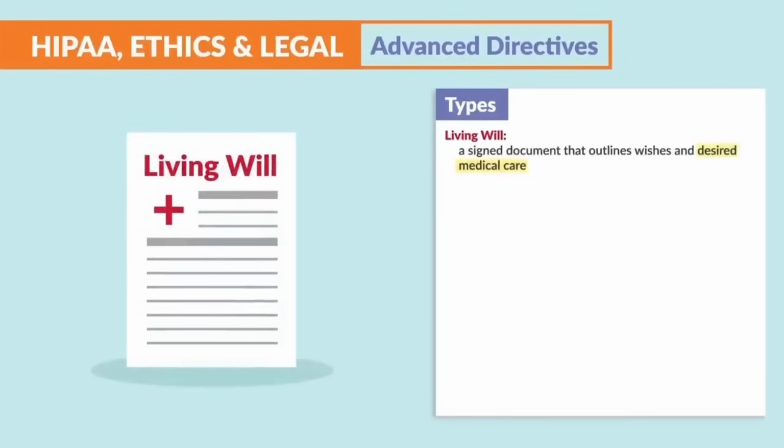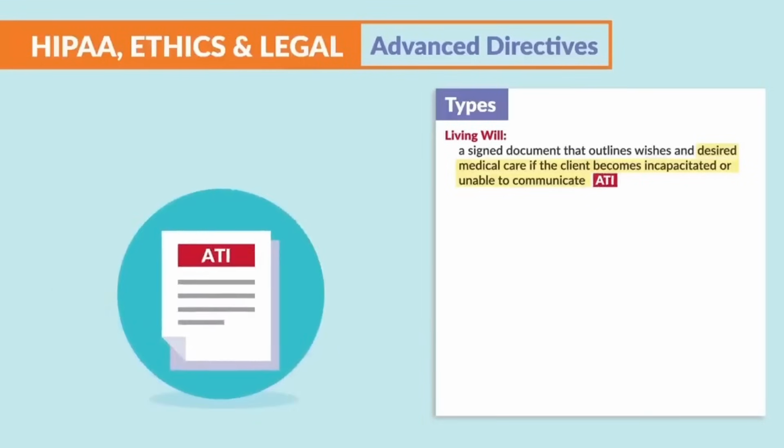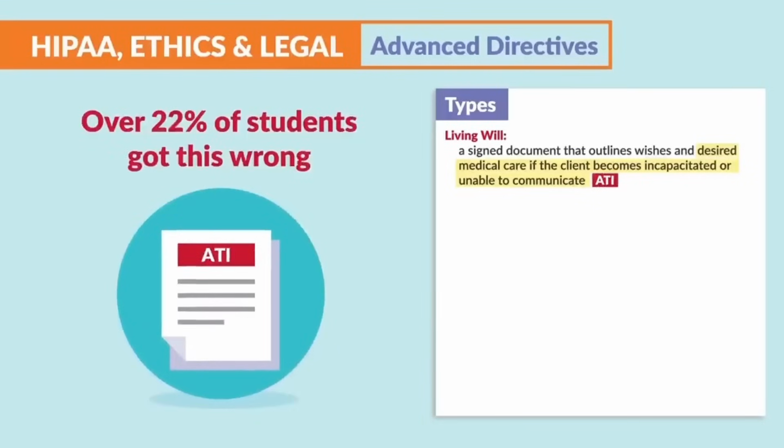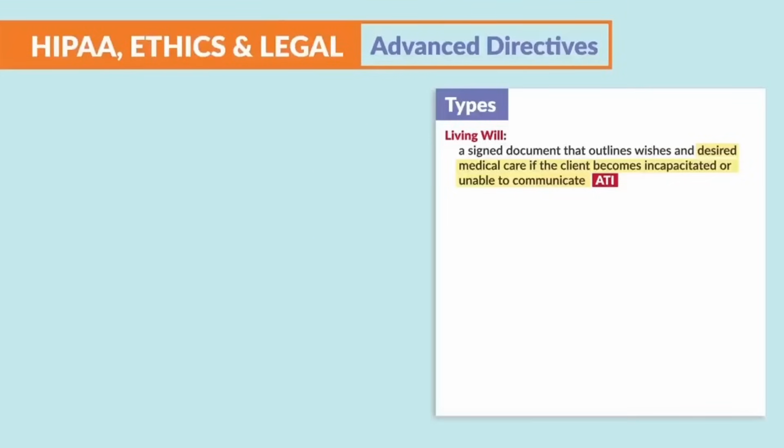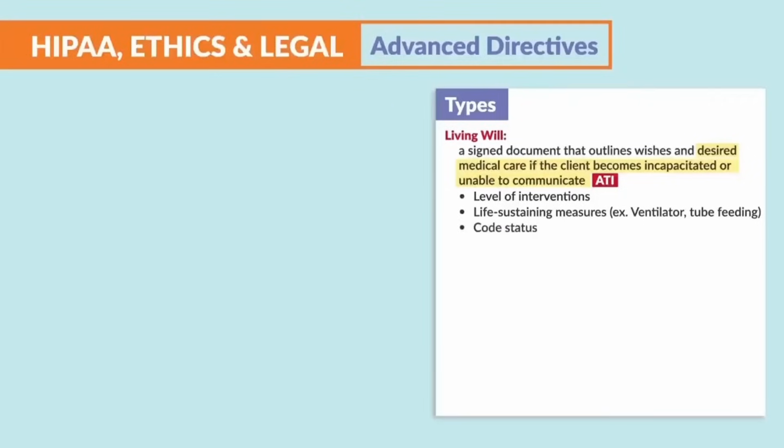This is a signed document that outlines the wishes and desires of medical care if the client becomes incapacitated or unable to communicate, as mentioned by ATI. Over 22% of students got this wrong, so please be sure to write down the highlighted words there. A living will outlines level of interventions, life-sustaining measures, for example, ventilators or tube feedings, and even code status. So this one's really big. Be sure to write this down.